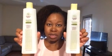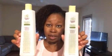I used the Trader Joe's Tea Tree Tingle conditioner. I love this stuff. There is a Trader Joe's a lot closer to me now since I moved. It's like 10, 15 minutes away. So I love going there and stocking up on these bad boys.